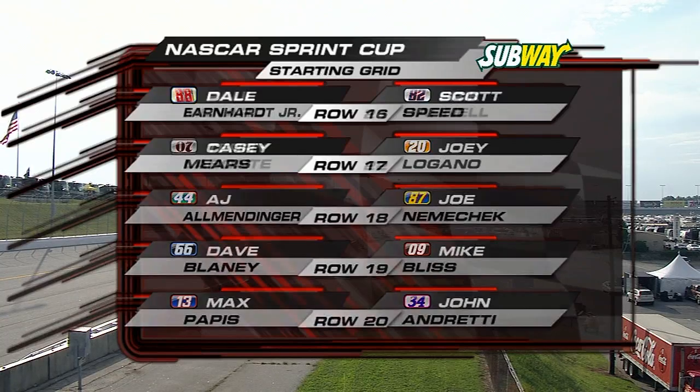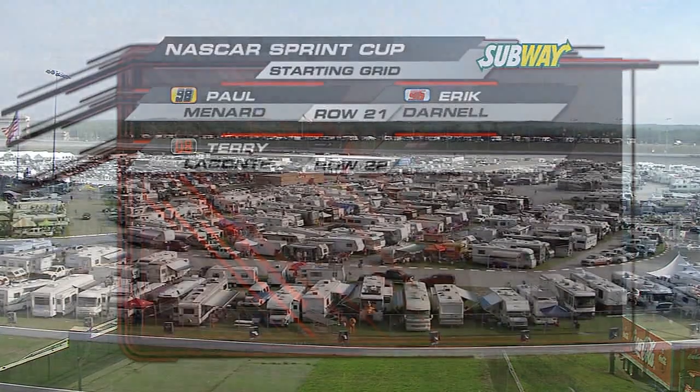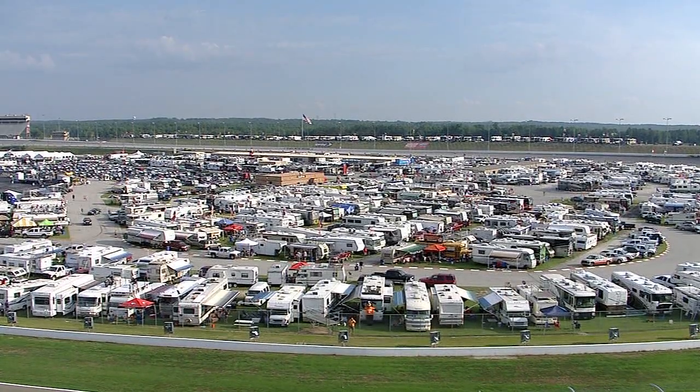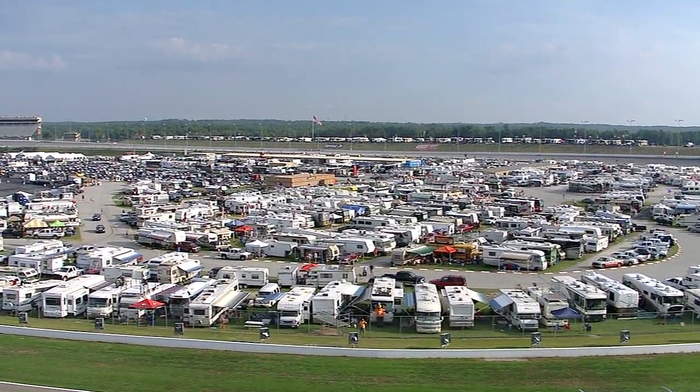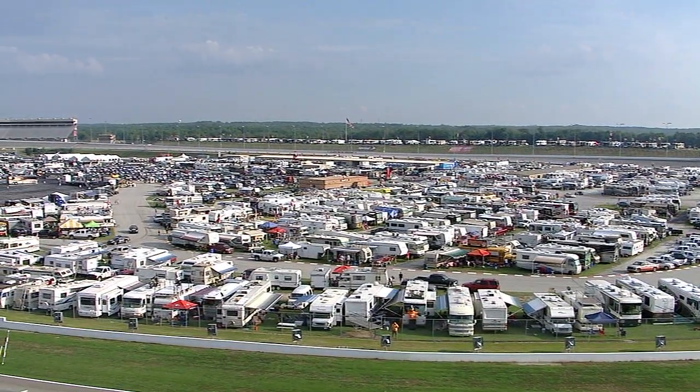Dale Earnhardt Jr., you see in row 16. He starts from the pole this evening in the Nationwide Series race. And Terry Labonte gets the Champions Provisional. Not a great qualifying effort for Yates Racing. They're going to occupy that 21st row with Elliott Sadler and Paul Menard. Let's go back to Bob Dillner.